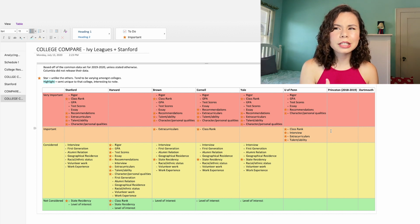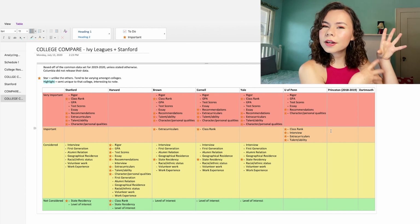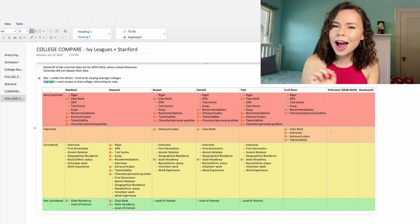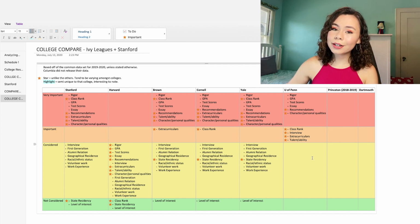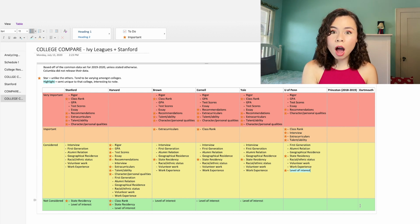This is really interesting to see that, okay, they value these things a little bit more than they value these things. It just creates that hierarchy. And then under considered, they have first generation, alumni relation, geographical residence, state residency, racial, ethnic status, volunteer work, work experience, and what do you know?